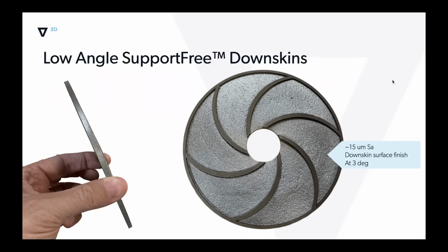So no post-processing or surface finishing has been completed on this part. It was literally just cut off the plate, flipped over, and the picture is the result of what you can see here, with a rough scale of the person holding it on the left side. So really strong ability to print at a high surface quality and generally fairly good surface finish at extremely low angles in these types of features.